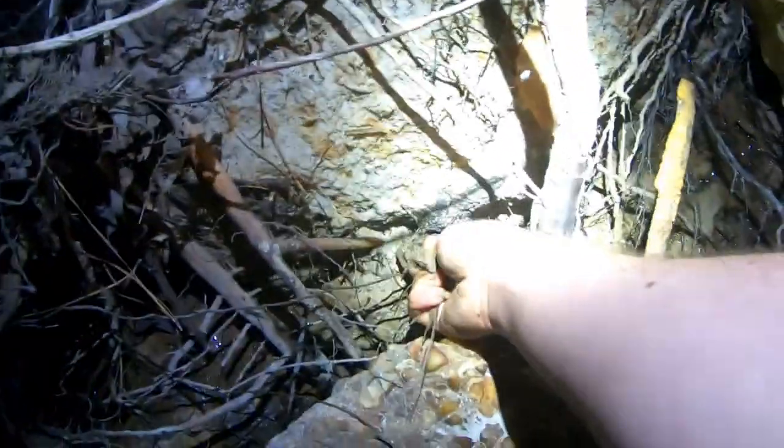Oh, got it. Oh, I got it. Y'all see it right there? It was stuck underneath the cement. My foot's in the water. I got it though.